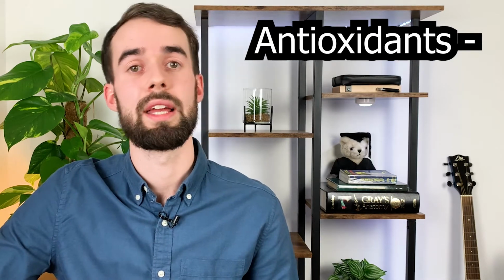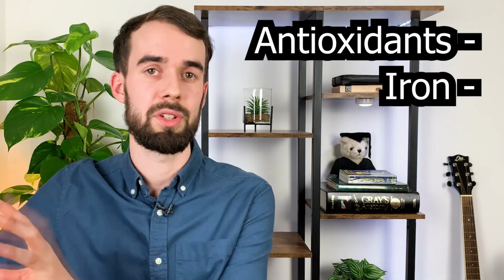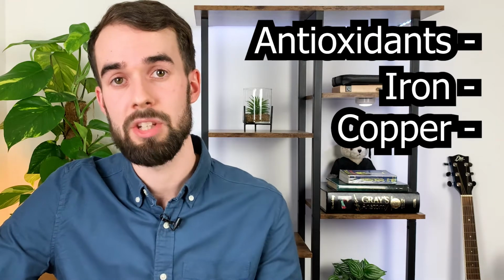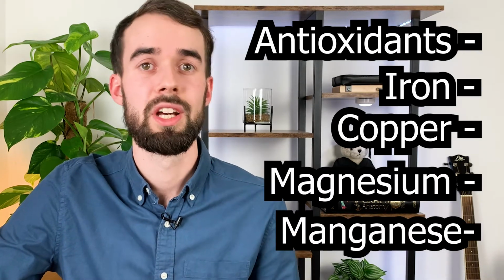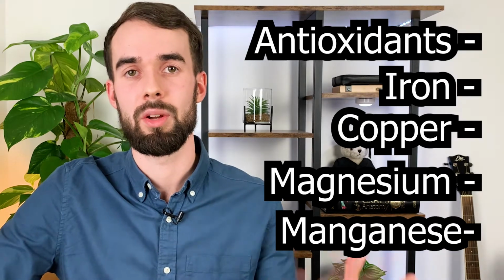It's also very high in iron, which is important for transporting oxygen across the body, as well as high in copper, which is important for red blood cell formation. It's high in magnesium as well as manganese. Manganese very good for connective tissues, as well as being high in fiber like we saw with oats.